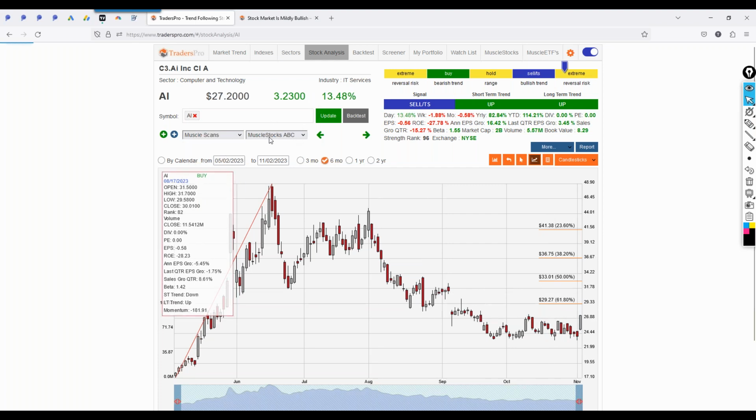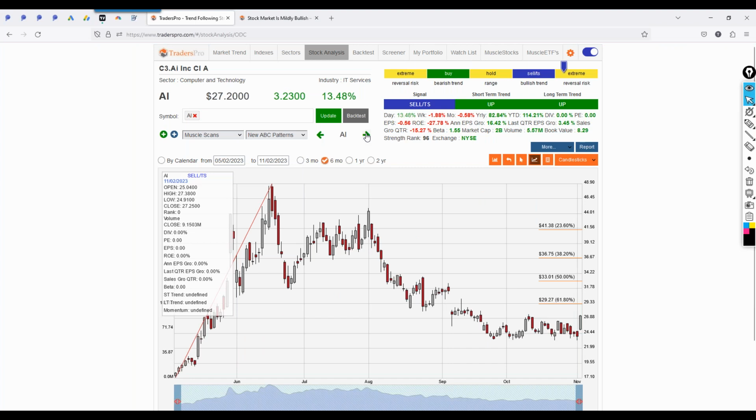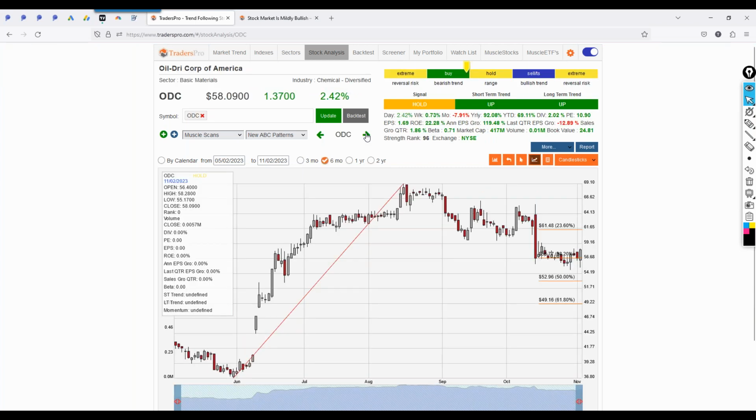I'm going to go here and go to the new ABC list. So AI is top of that list. ODC, basic material. Hey, remember that we can build out these predefined scans, and a lot of times they're good enough, because here you're getting a retracement, the ABC pattern. Remember what the point of this is.